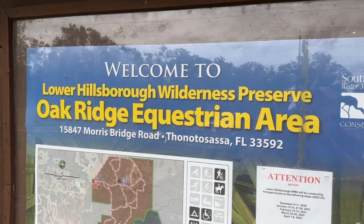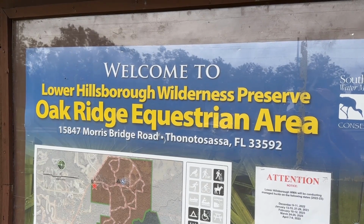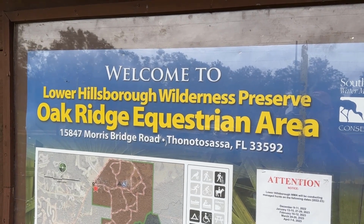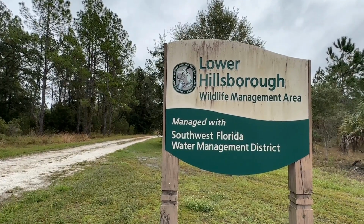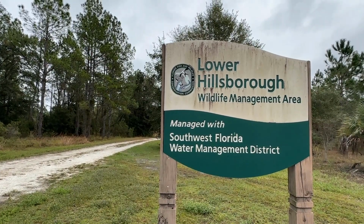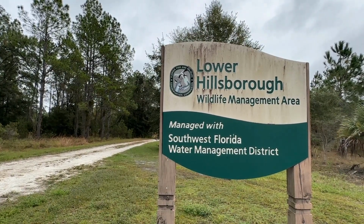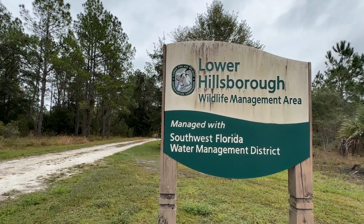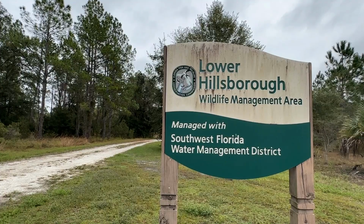The second free camping area near Tampa, Florida that we cover in this video is the Oak Ridge Equestrian Area. The Oak Ridge Equestrian Area is part of the Lower Hillsborough Wilderness Preserve. You don't need a horse to camp here, and both of the free camping areas shown in this video are jointly managed by the Southwest Florida Water Management District. Later in this video, I'll show you how to make reservations.